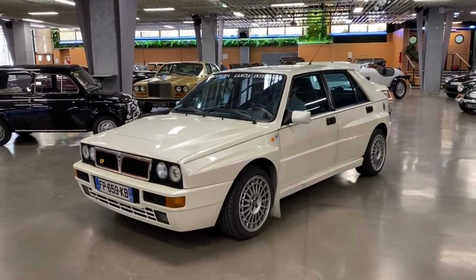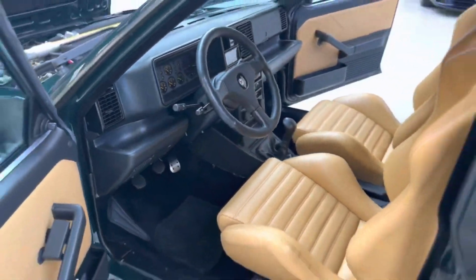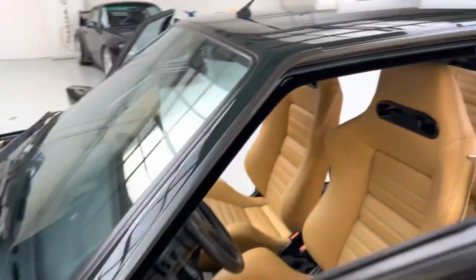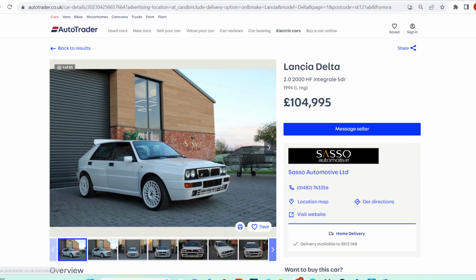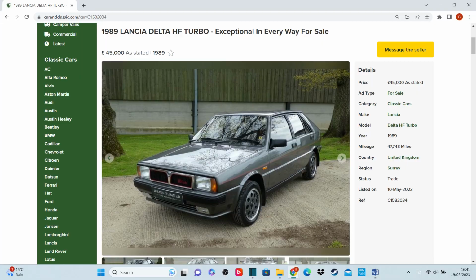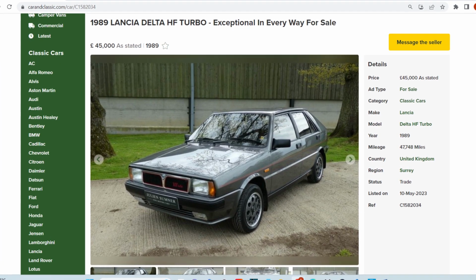To give you an example of just how impressive these cars are and how expensive they are, the Group A era really had been an impressionable season with the hottest Delta that could have been the HF Turbo. These examples today can go from 50,000 for the Evo, which is of course the one we all want, for the special edition models, with 16-valve commanding prices in the region of 20 to 30,000 pounds.